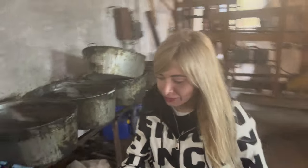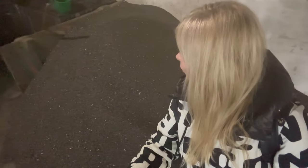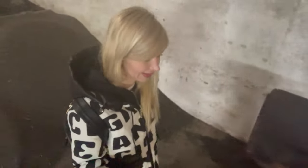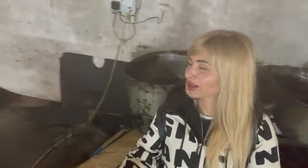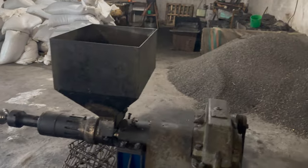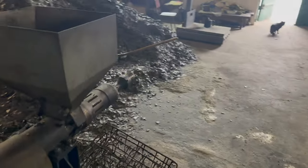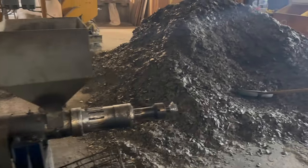Making cold pressed oil. Look here. So it's a special device, and here we can find sunflower seeds. Oh, they are so dirty. So it's a special device which is used to produce cold pressed sunflower oil.